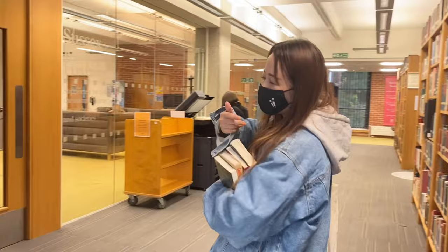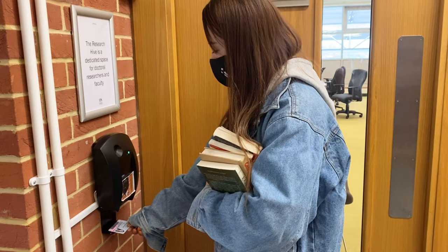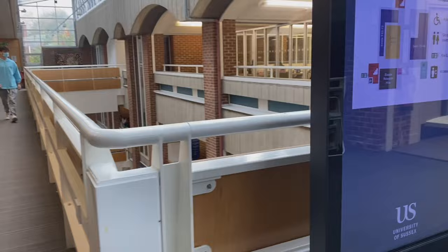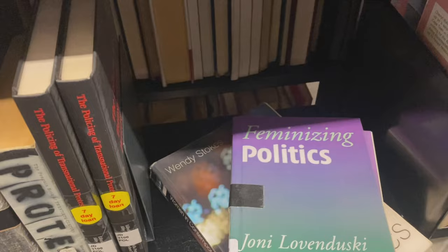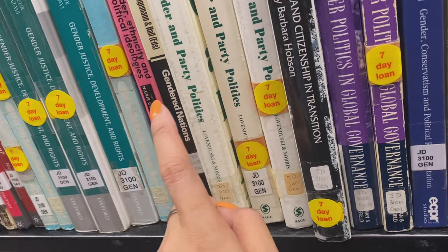So I'm gonna look for more books tonight. So we'll keep our stuff inside. Which floor is it? Third floor. So this is one of my favorite books, Feminizing Politics by Joni Levinsky. And these are the same books, but this is for only 7 days, and this is for more than 10 days. And you can always renew, of course. So I'm gonna take this book, Gendered Party Politics.